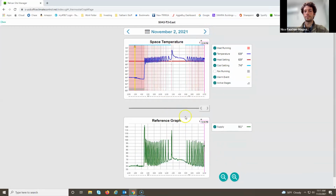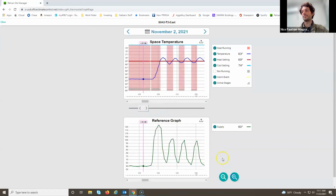So I noticed that when we got the alarm in the morning, because the alarm is configurable, but we have it set for a 5-degree deviation. Anything 5 degrees or more will cause an alarm. So then we did get that alarm the next morning at 1:56. We could have got it sooner if we wanted to keep a tighter alarm set point. However, that being said, I was able to look at it at 4:36 that morning.